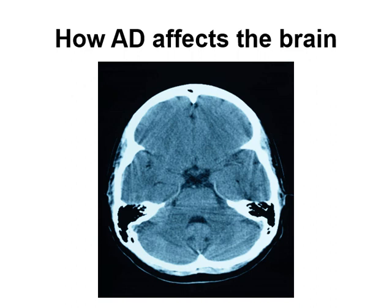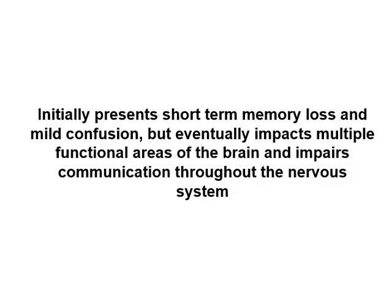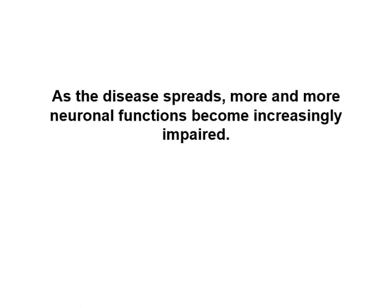How Alzheimer's affects the brain. Initially, it presents short-term memory loss and mild confusion, but eventually impacts multiple functional areas of the brain and impairs communication throughout the nervous system. As the disease spreads, more and more neuronal functions become increasingly impaired.